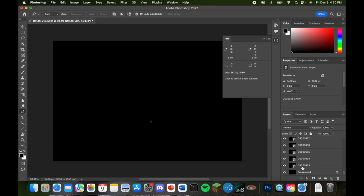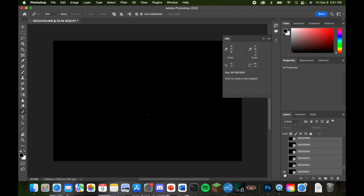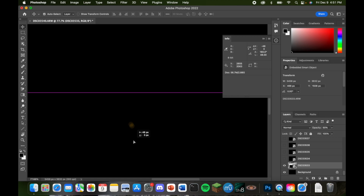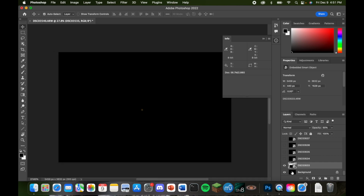So first we have to select all of them except for the last one and make the opacity 50%, and then we have to deselect every single one of these. Just a few more there. All right, now we have to start at this one, the second to bottom one. Click it, and then you'll see that it's a dimmer version of it up here. So we're gonna have to move that, and then try to get it right on top of the original, like that. It doesn't have to be perfect, but it should mostly overlap. That's important. So then do it for the next one.